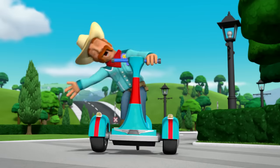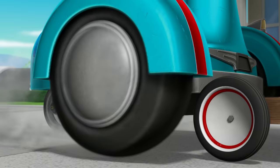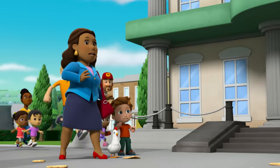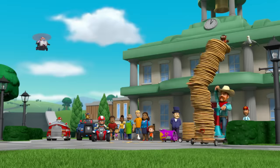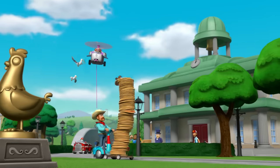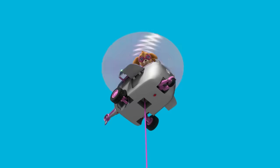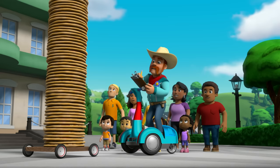Oh. Hello! Oh, I'm stuck! But now I'm moving! Go ahead! Ryder, please help the judge! Well, not liking this! Buddy, help me! Sky, use your harness to carry the judge to safety. Now that's a record-breaking rescue. That's it. And that is the world's tallest pizza tower.